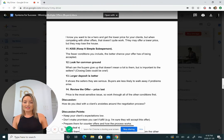And tip number 14, review the offer price last. Price is going to be the most sensitive issue when you're doing an offer. So try to work through the other conditions first, work through different clauses, the closing date, the deposit, and then come to the price. A lot of people will talk about the price first, but remind your buyers that it's not always about the price, it's about the other stuff. So if you can agree on all those other things and then talk about the price, that'll really help you guys.